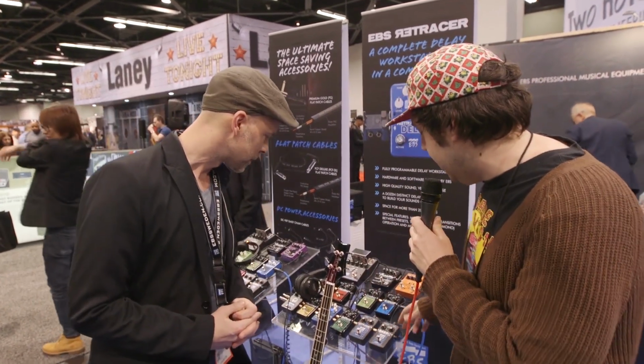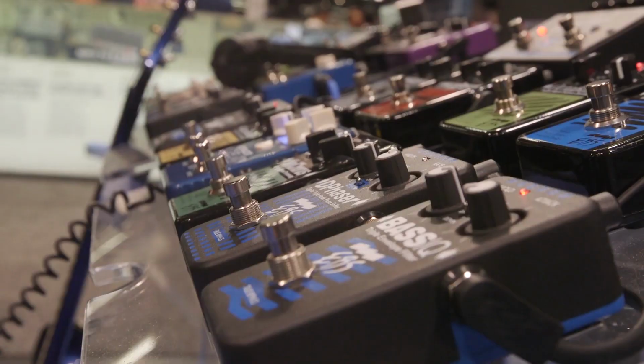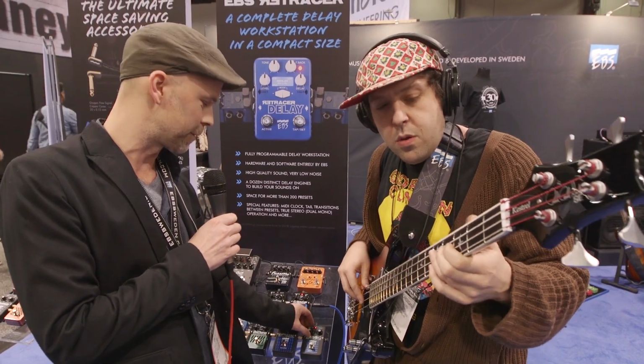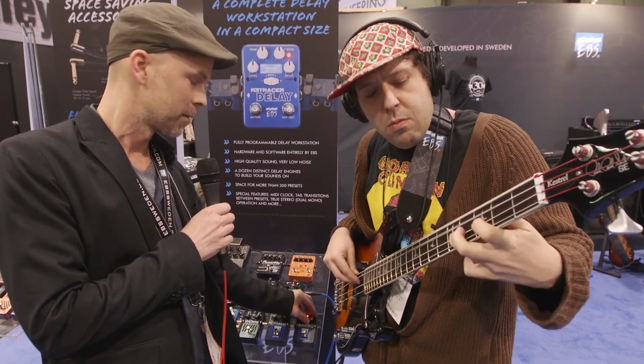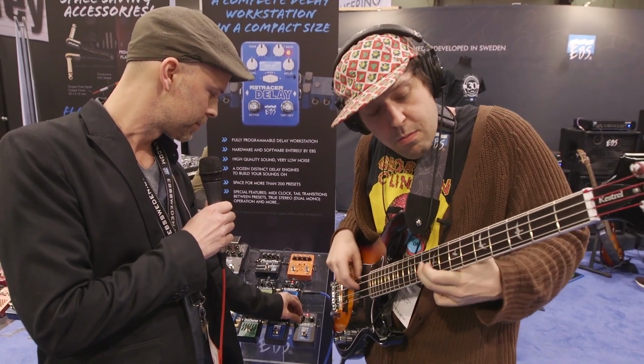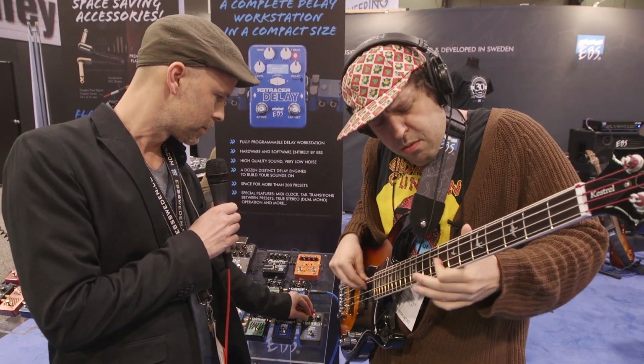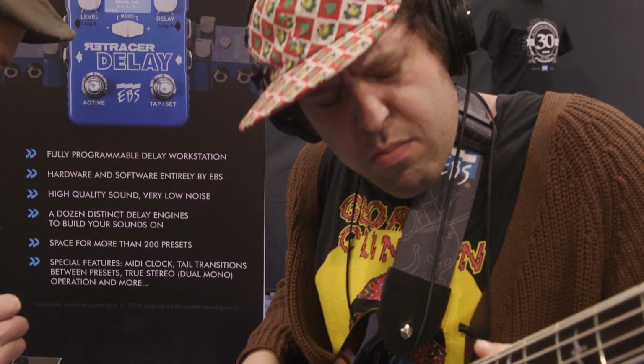And they're very cool pedals with different colors, and they do different things. The setting here, it's turned almost like a synth bass kind of sound. Wow, that was very cool.